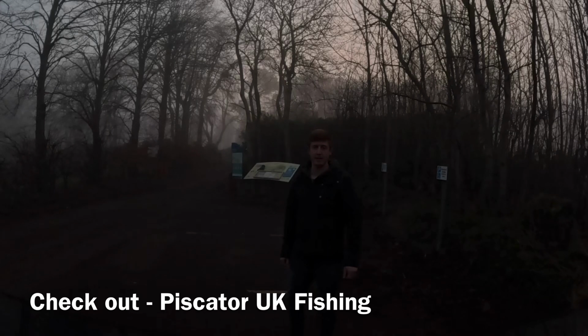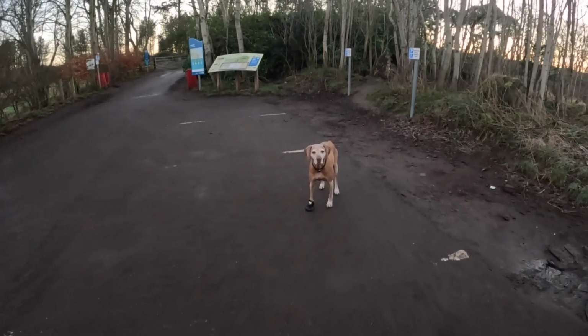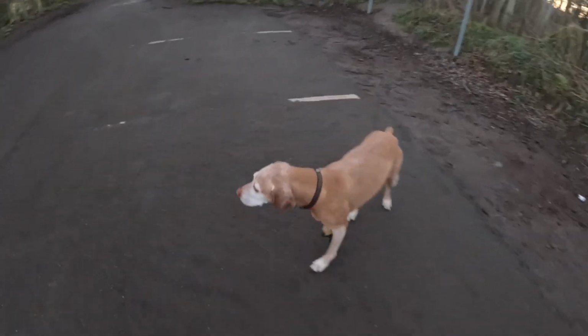I'm being joined by Douglas from Piscator UK, and we're going to be fishing the whole day. We've arrived at low tide, so we're going to fish the whole tide coming in, and then most of it going out as well. We've got the whole day, so we're here at first light, and we're probably going to stay until it's dark. So hopefully we get a few fish. This is Lana, who'll also be joining us.